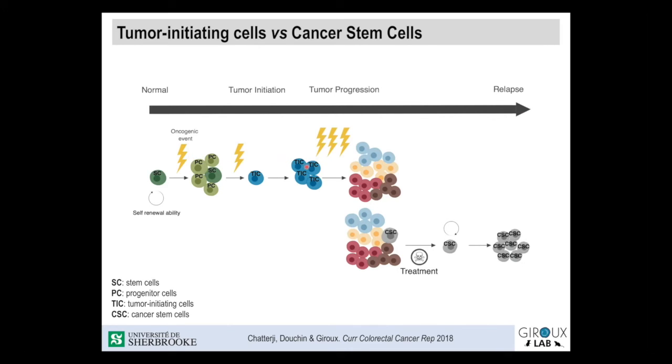Tumor-initiating cells would be the cells that have the capacity to form the tumor. That will arise from a normal stem cell. These normal stem cells have high DNA repair capacity. Since they're proliferating a lot, they need to be able to repair their DNA really efficiently, so they're not transmitting mutations. Even then, they will still acquire mutations, unfortunately. And when they acquire a sufficient number of mutations, they become tumor-initiating cells and are able to form a tumor.